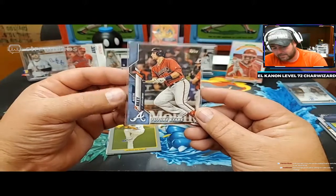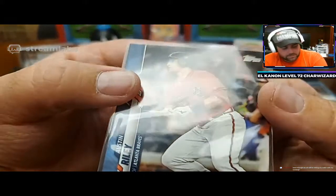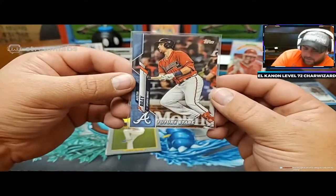That's nice. The corner is damaged a little bit. Flopped up just a little bit there. That's unfortunate. But check that out. Sheboygan, huh? That's a nice hit. I'll give that one the bomb.